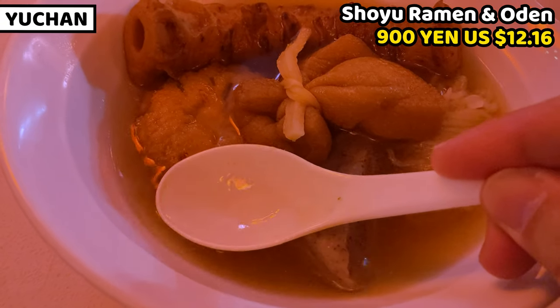Let's have oden. I'll have soup first. This has a very gentle taste. Ramen soup also has a gentle taste, but this is gentler. Bonito flavor is very familiar to Japanese taste. This is so tasty. I'll have big and long chikuwa next.